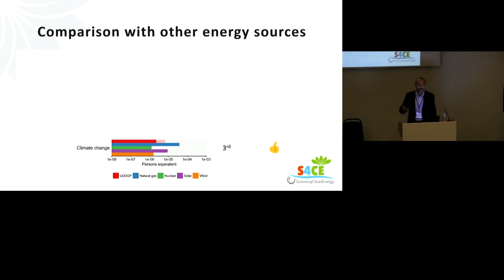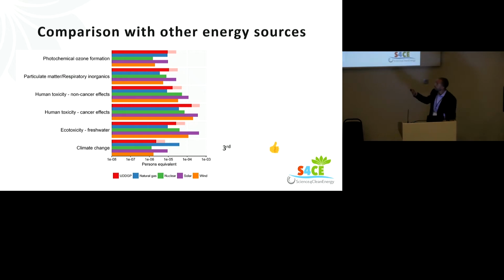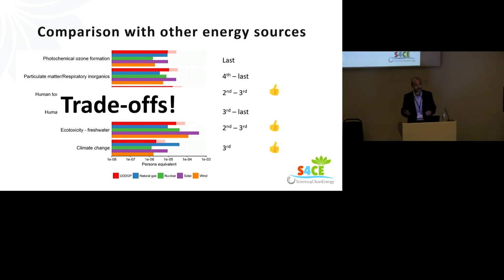But what about other environmental impact categories? So we compared the same for other environmental impact categories. And here the results are more mixed. In some categories, geothermal energy performs very well. In others, it performs a little bit worse. So for instance, in the photochemical ozone creation category, as an example, geothermal energy is actually the worst performing technology. So here, the key message is that there are always trade-offs to be considered. There isn't one technology which is the best in all environmental impact categories.